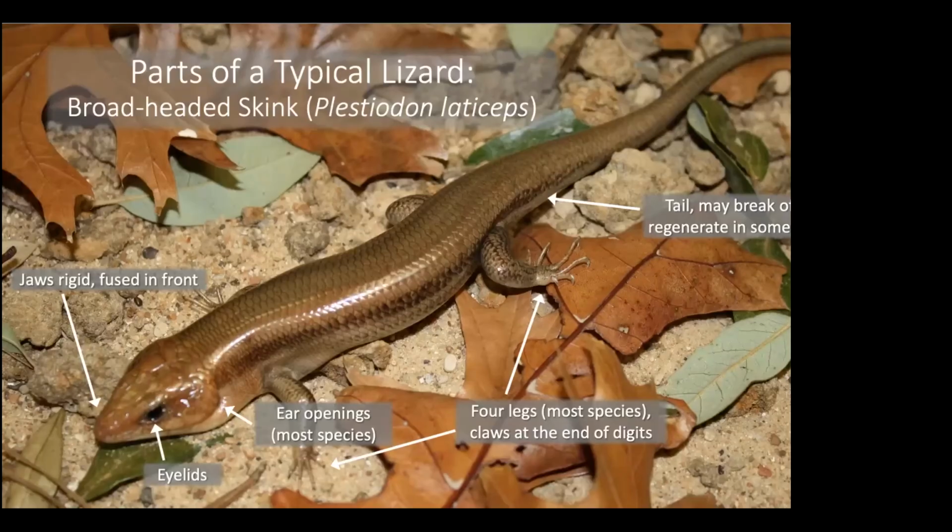So let's start by talking about this broad-headed skink and talk about the parts of the typical one. Some of the skinks and also the legless lizard can be confused with snakes, right? How are they different? The way they're different from snakes is that the jaws are rigid and fused in the front, as you can see in this one. They have eyelids so they can close their eyes. They have ear openings. Most species do. Most species have four legs, and those legs end in claws. The digits end in claws. The tail often can break off, in some species at any rate. So if a predator grabs them, they can get away, and they may be able to regenerate that tail.